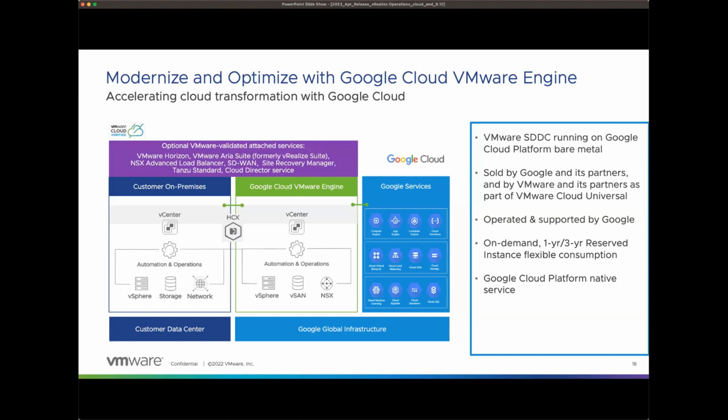That's another benefit. So now that I know what GCVE is, how do I purchase it? Who is going to sell it to me? It is sold by Google and its partners, and it's also sold by VMware and its partners as part of VMware Cloud Universal. If you don't know what VMware Cloud Universal is, it's a subscription program with some credits that you can apply towards your digital transformation to the multi-cloud, to any cloud that you can use.